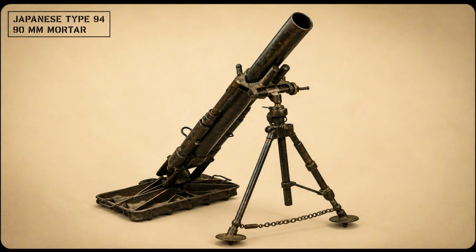The Type 94 90mm used a rifled barrel firing a spin-stabilized shell with a pre-engraved rotating band, adopted in 1934. It weighed around 158 kilograms and reached roughly 1,400 meters, with noticeably better accuracy than smoothbore rivals of similar size. The rifling and the precision ammunition it required also made it heavier and more expensive to produce, which is likely why it never displaced simpler designs in Japanese service.